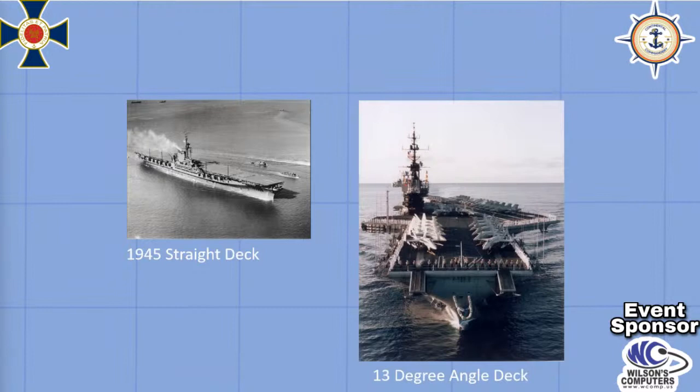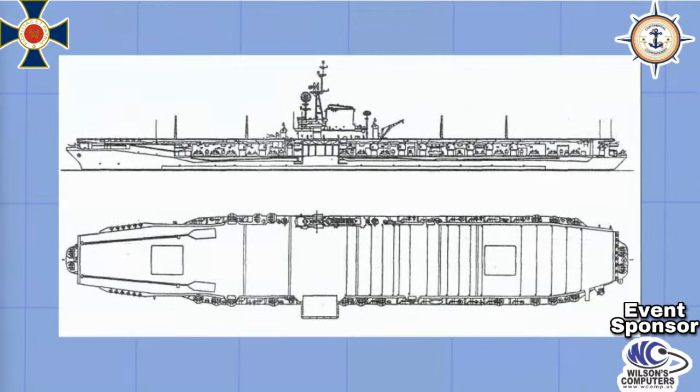As you can see here, straight deck on the left. And then in 1987, a picture of the 13-degree angle deck of the carrier. This illustrates the straight deck for the carrier in 1945, but the number one challenge for straight deck landings was to avoid hitting any aircraft that were parked up in the catapult area beyond the arresting cables.